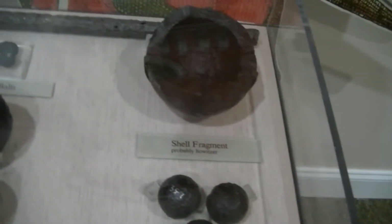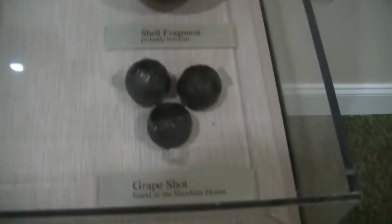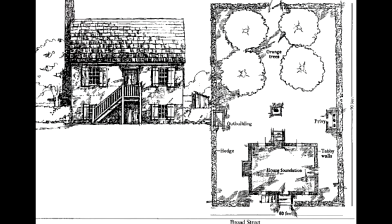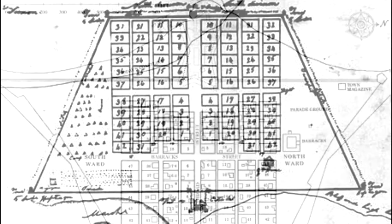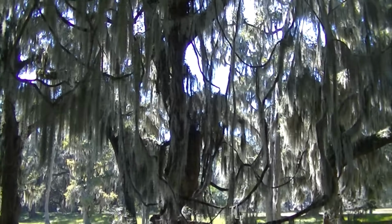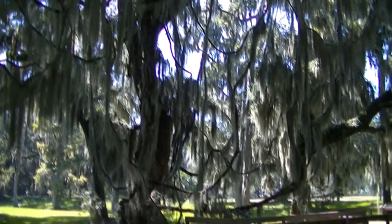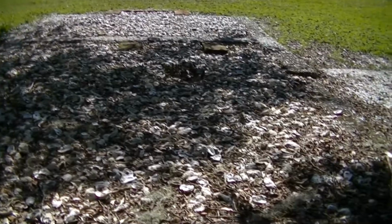Weapons at that time were a necessity. The Spanish were always trying to take over Georgia. They had a stronghold and were in charge of Florida. This is a drawing of a typical house that was built in the 1700s in Georgia. Now the fort and the houses were built from a pretty tough material they called tabby.